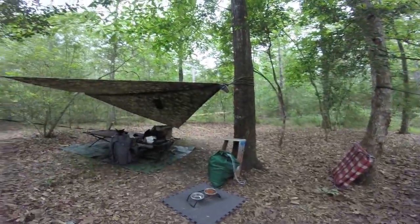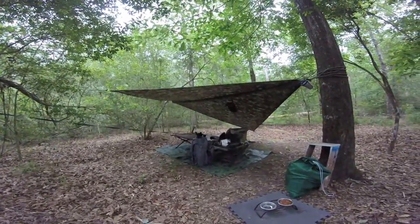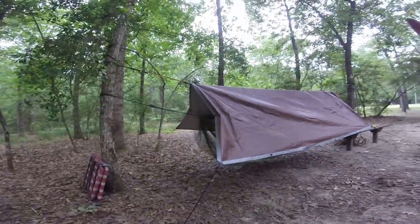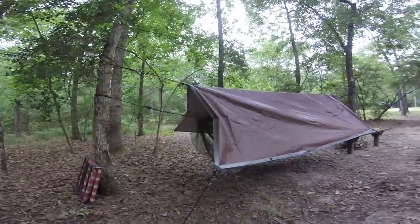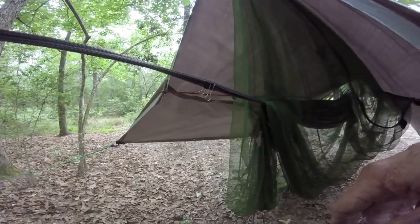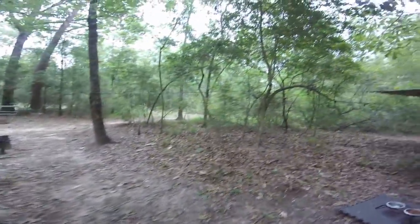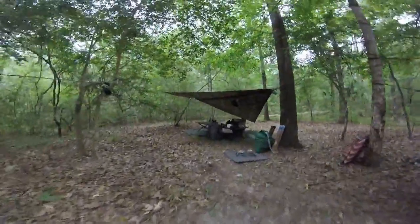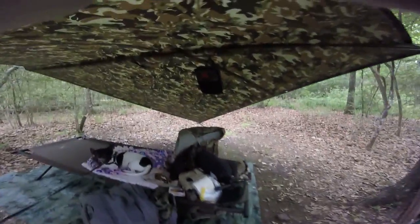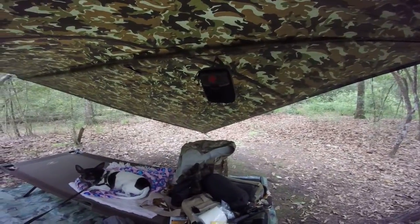I have two methods of sleeping tonight. The hammock, I think, is going to be my primary, basically because I have the mosquito netting set up under there. So, that's the primary. I don't have the same setup I had last time. I could set up the mosquito netting under here, but I already have it under the hammock, so I think I'm just going to leave it here.